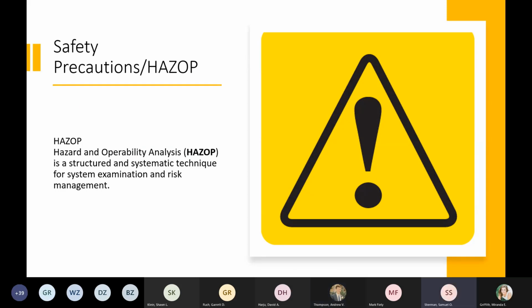Good afternoon. I will be taking you through the safety aspects of our project by the use of the HAZOP analysis. Hazard and Operability Analysis, or HAZOP for short, is a structured and systematic technique for system examination and risk management. In particular, HAZOP is used to identify potential hazards and problems in a system, which in our case is the scroll expander system. So in other words, this is our own version of making sure that our tires are in check before we drive every morning.